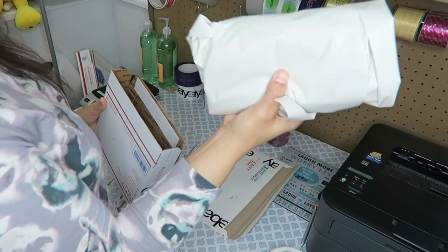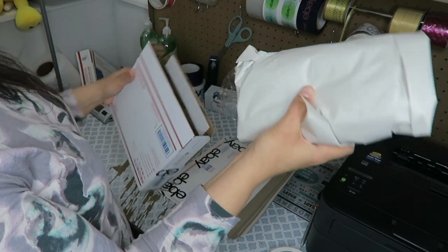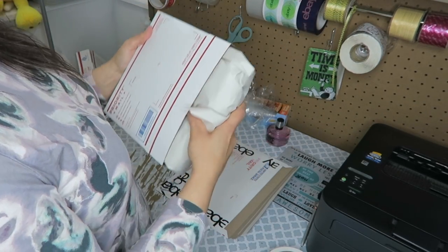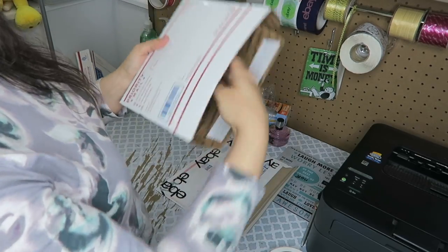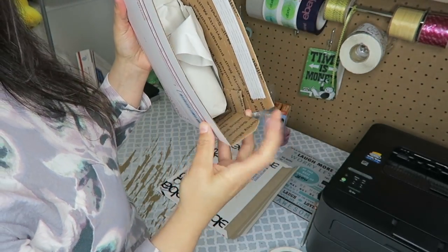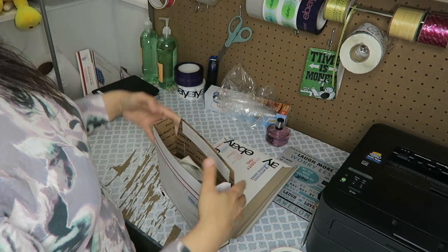And then I just take the bottles that I just recently wrapped up in the packing paper, and I'm just going to slide them right into this 1096L box. You can see there's enough room in there. I could even fit a third bottle if I wanted to.